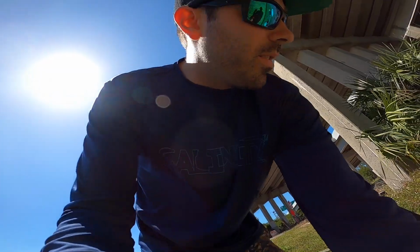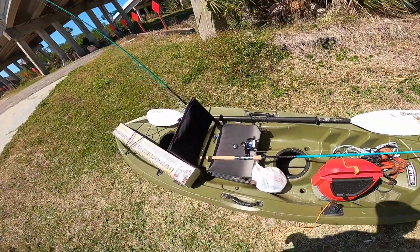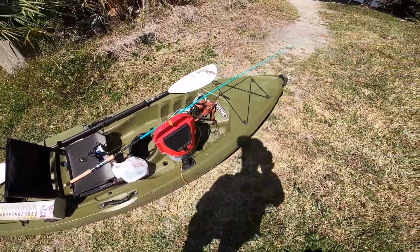Here today, gonna launch the kayak, try to get some black drum, maybe some redfish, snook, we'll see what we can do. Still waiting on my kayak from China, so this will have to do for now.